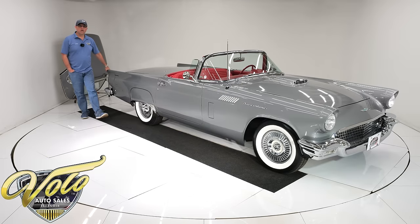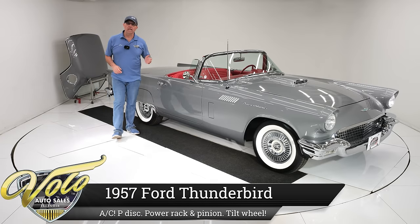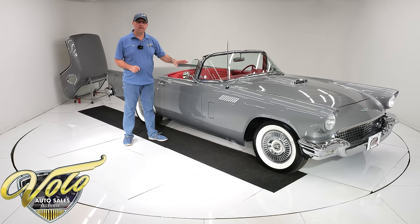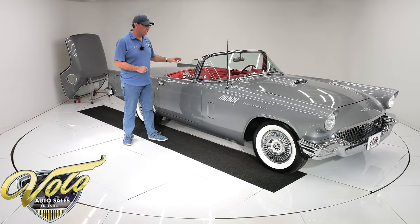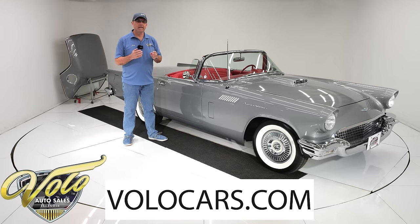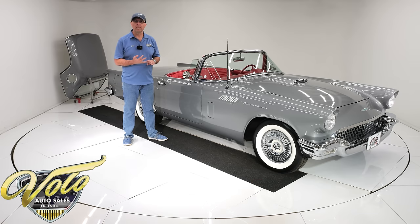We have a special bird here today. It's a 1957 Thunderbird, very high quality, older restoration, rare colors. This is the factory combination, gunmetal gray with the red interior. But what makes this one extra special is the way they've upgraded it to drive more safely, more reliably, more comfortably.